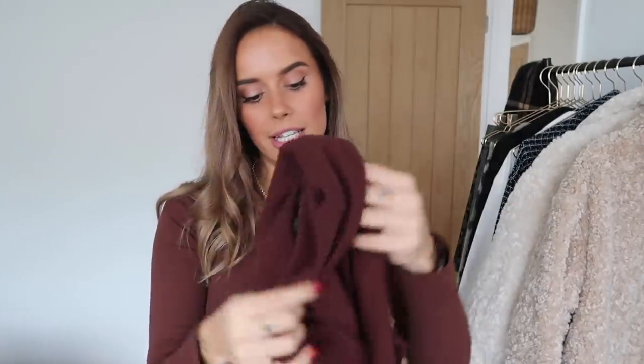Basically just black bodies and black high roll necks are my go-to at this time of year. They're great on their own. If you want to layer them up, if you're chillier, they layer really well as well. I've also got, I might pack this, I'm not sure, just in case a top gets dirty. It's basically the roll neck version of this body.